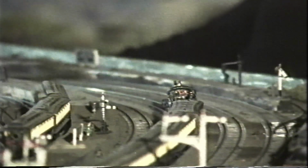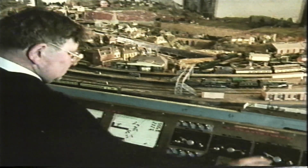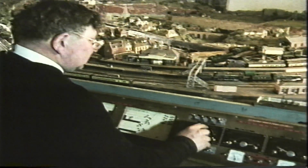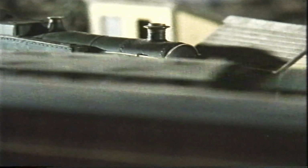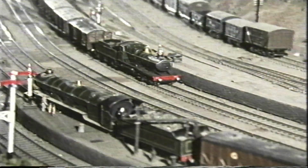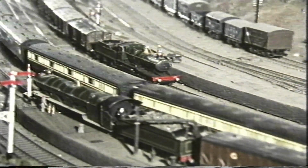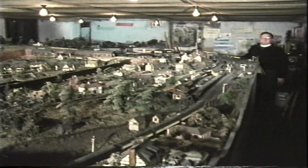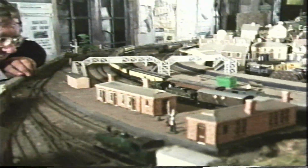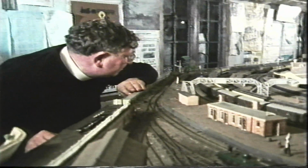We work it with the locomotives which are necessary for the job. There are 18 trains in regular service, and each train has its spare engine on shed, which gives us, I suppose, somewhere around about 35, allowing for shunters. Running stock? Honestly, I don't know. There must be about 100, 120 coaches out here, and probably about 200 goods vehicles. The goods vehicles actually aren't so prominent as the passenger stock, because it is essentially a model of a passenger worked area.